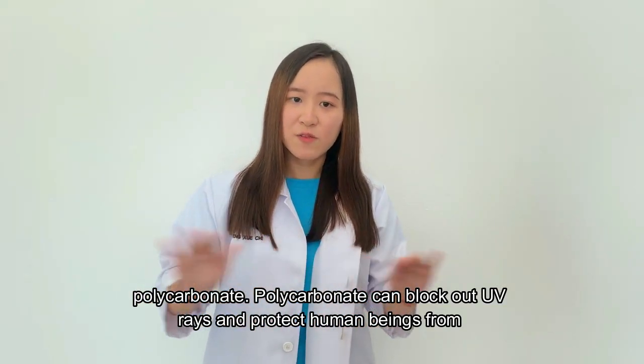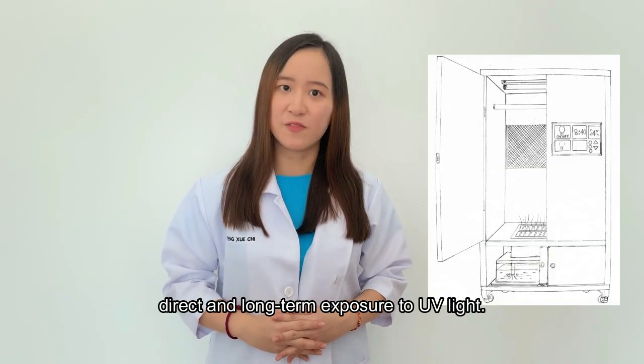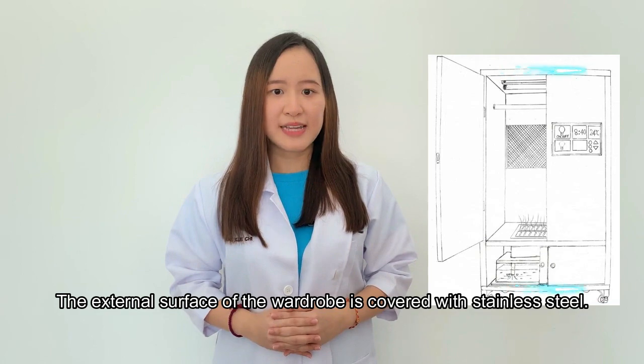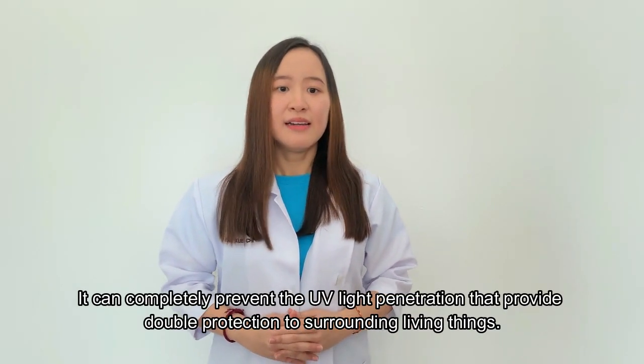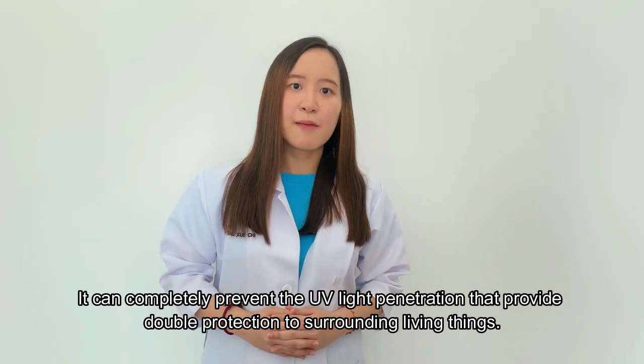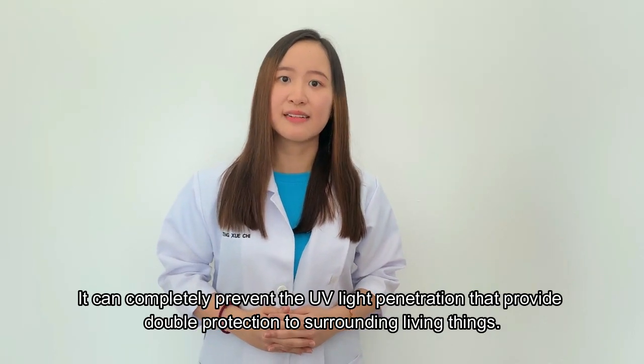Polycarbonate can block the UV rays and protect human beings from direct and long-term exposure to UV light. The external surface of the wardrobe is covered with a layer of stainless steel. It can completely prevent UV light penetration, which provides double protection to the surrounding living things.